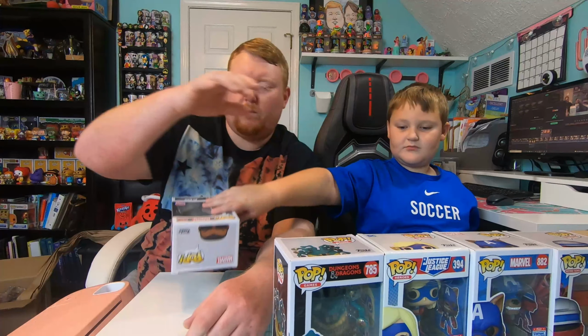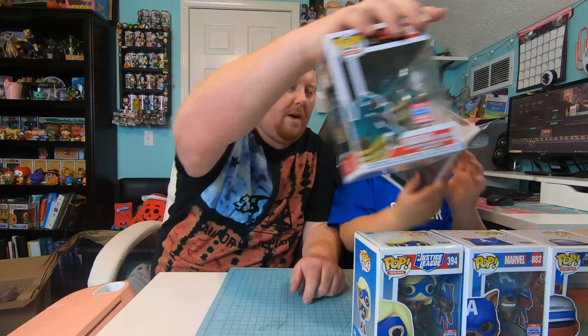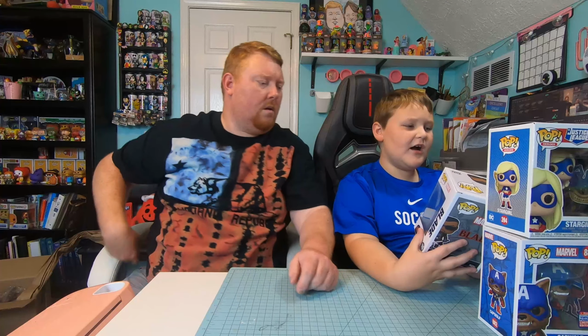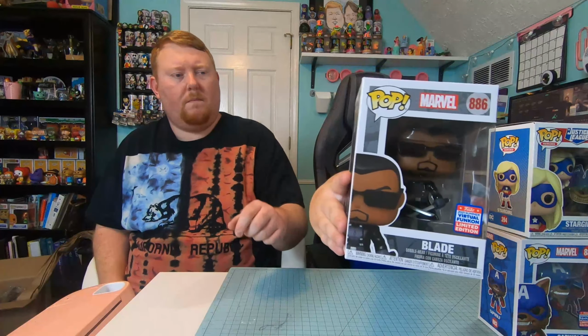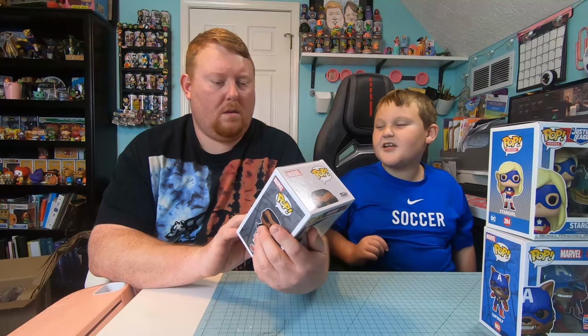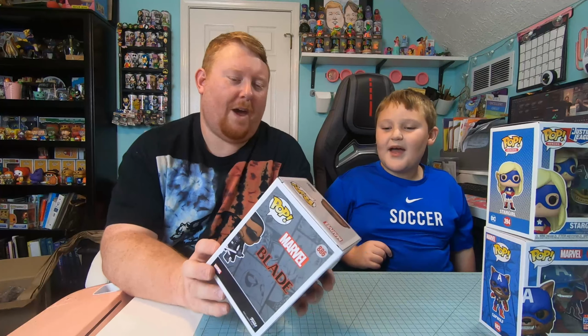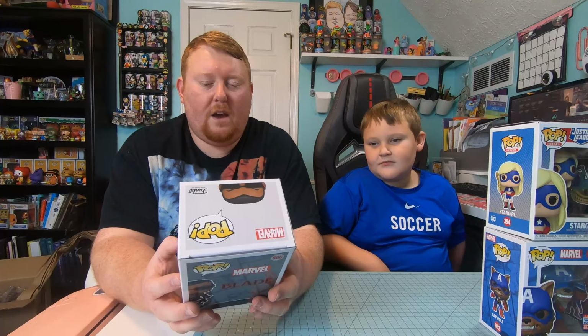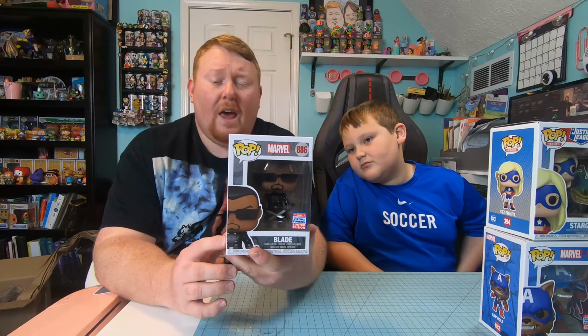And then the last one, which is one that everybody was sort of excited about, is Blade. Oh, I was wondering where he was. I was about to say Blade till you said the name. Yep. Here is him. So this looks like the Wesley Snipes. On the back it says Marvel Blade. Yep. But this is a really neat one. This is like the movie version, the Wesley Snipes version it looks like. The original Blade, the PX Previews exclusive.